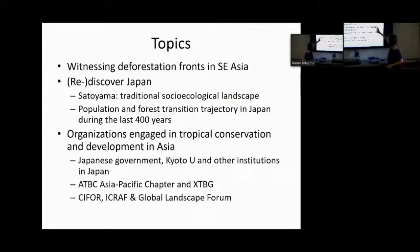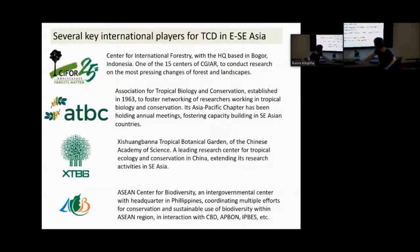So I have talked about Japan. Now I want to talk a little bit more about some of the international networking issues. As some of you already knew, CIFOR, the Center for International Forestry Research. As Karen introduced, I'm on the board of trustees of one of the centers of CGIAR, agricultural centers all involved in development in developing countries.